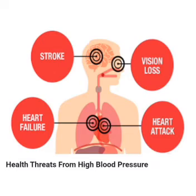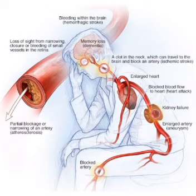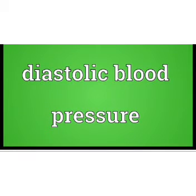So guys, have you ever wondered why sometimes your blood pressure reading is too high or too low? Let's find out some things that affect the systolic and the diastolic pressure. Your systolic pressure is affected by a variety of factors, such as anxiety, caffeine consumption, and performing resistance and cardiovascular exercises. These factors cause a temporary increase in systolic pressure.